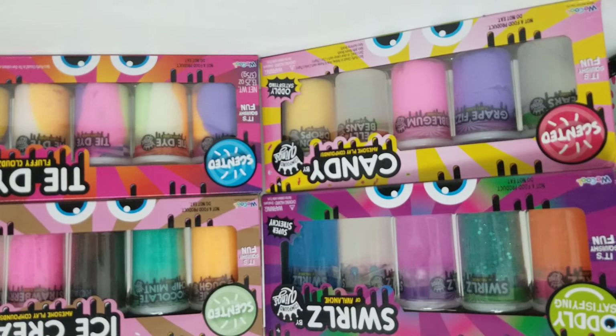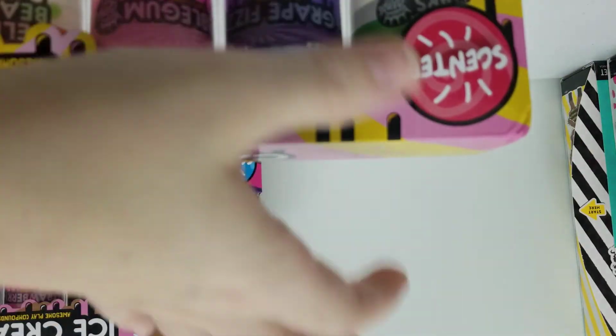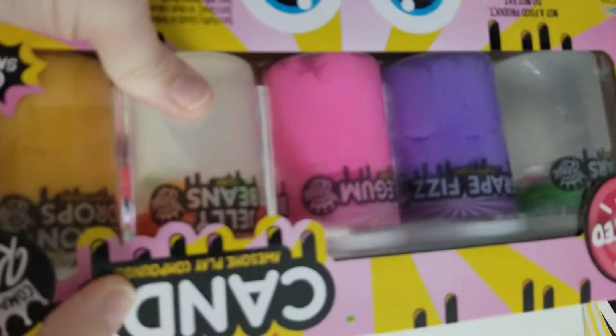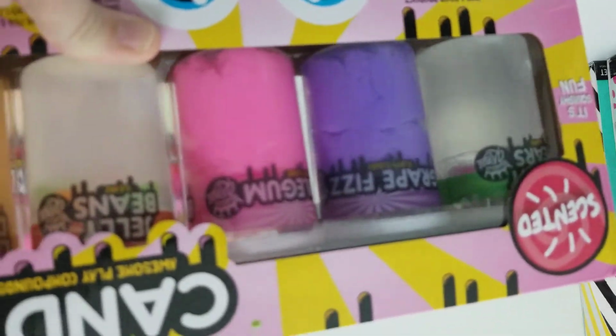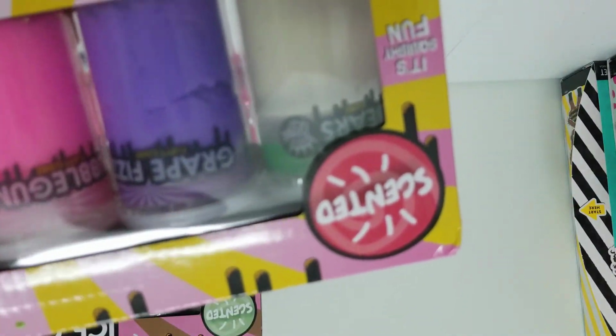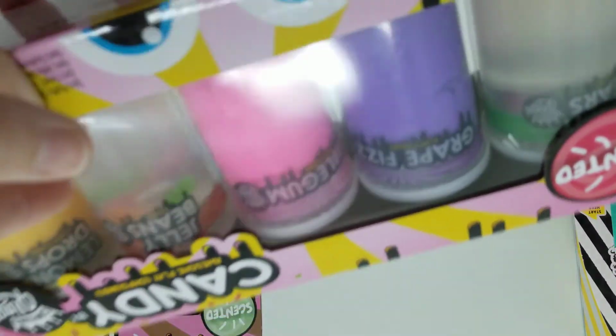Okay, I don't know which one I want to try first. Let's go for the candy scented one. I think these all are scented except for one. This is candy flavored. Guys, this is not flavored. Do not eat this slime. I don't know why I said flavored. This is candy scented slime. And we have gummy bears, grape fizz, bubble gum, jelly beans, and lemon drops.